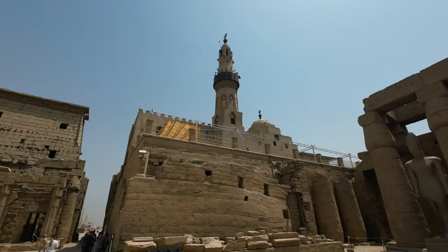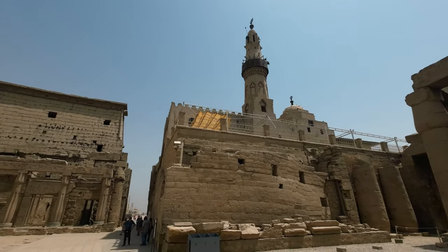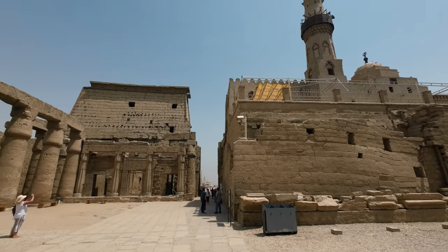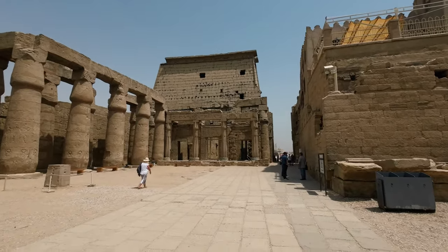So this is a mosque inside the Luxor Temple itself, in the courtyard. Originally the sand was right up to the top of the brickwork that you can see, and the temple is actually underneath. That's why they built the mosque. And it's still a working mosque today.